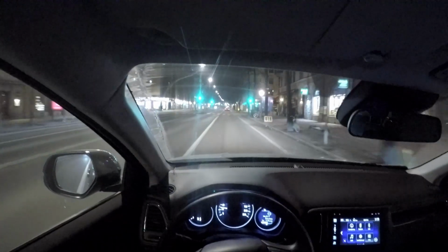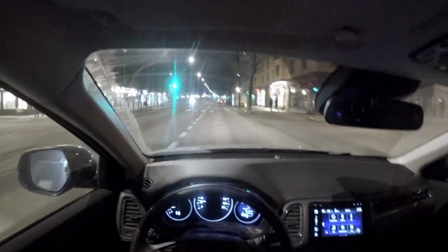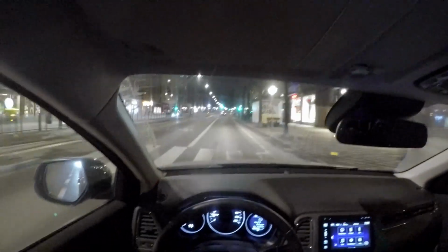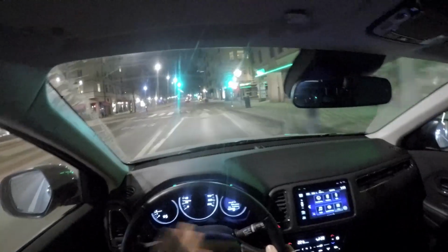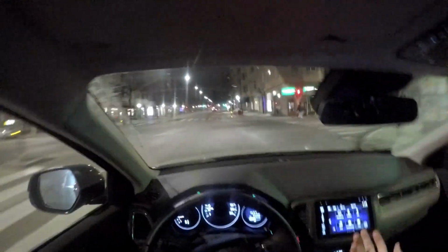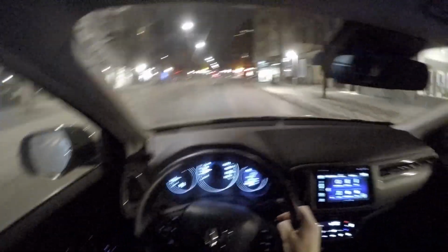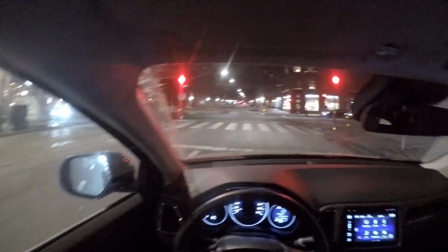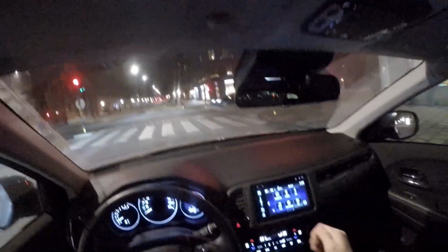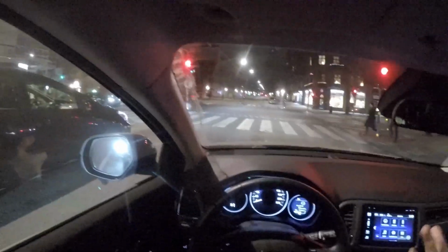If I had a manual, which you can have, you can choose either a manual or automatic. But with this feature, you can have it like a manual. And if I'm honest, do you really need a manual? If you want it for the feeling, I get it. But why are you getting a crossover with a manual? Some food for thought.